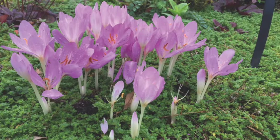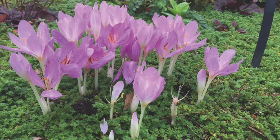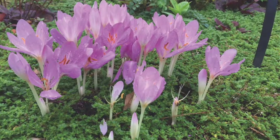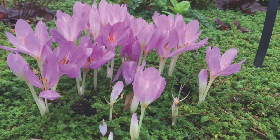This important plant, Colchicum autumnale, has been recognized to be medicinal since 1500 BCE. Its medicinal properties are described in the Egyptian medical Ebers papyrus.